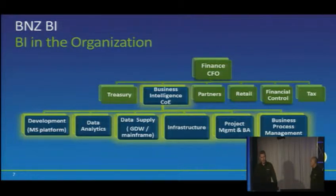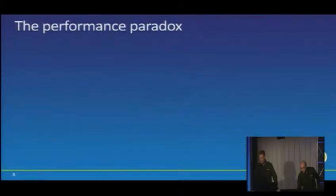We also have a team, data analytics, that do deep dive insight stuff. That is a bit of Microsoft stuff and a bit of non-Microsoft stuff. The reality is that most organisations live in a heterogeneous environment, so it's not purely one vendor or the other, but we work that reasonably well. And a couple of other parts of the business, a small piece to look after infrastructure around keeping stuff going, engaging with the business, so project management and your typical BA, business analyst, and some work around business process management. So that's a little bit about how we're organised in BI.